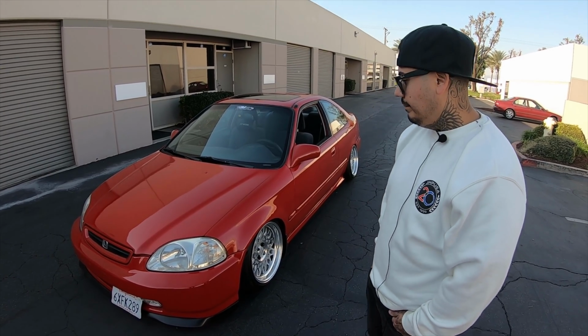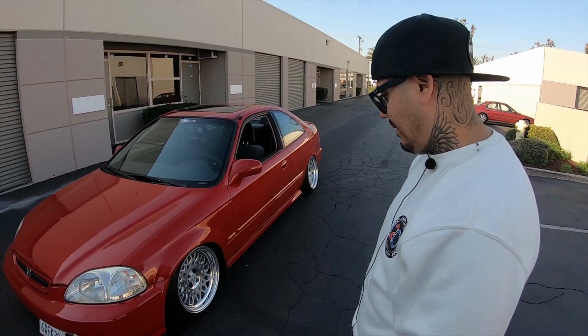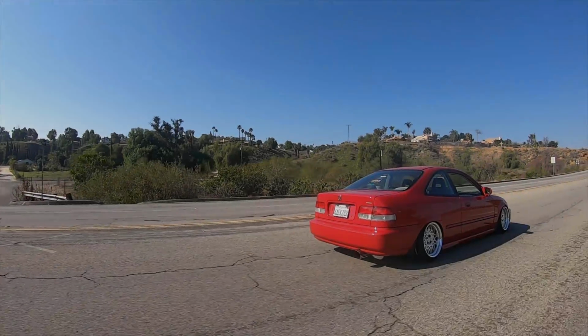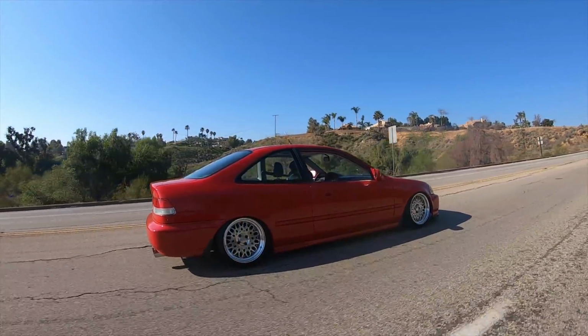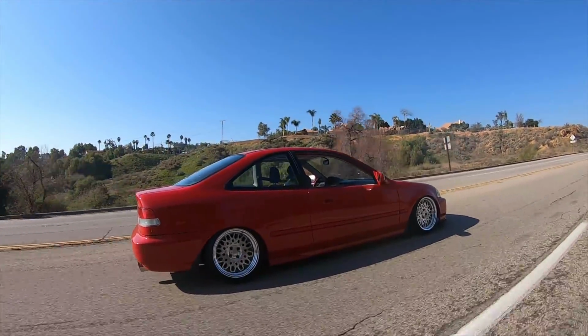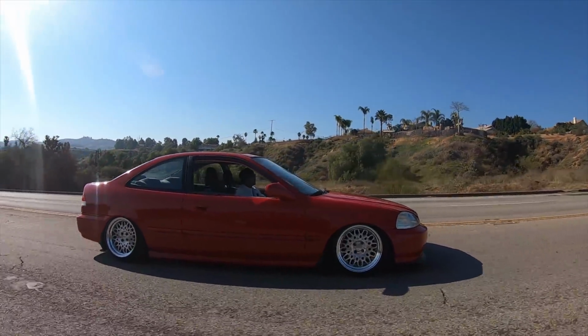Okay. Well, it looks very, very clean. It's also very, very low. Tell us about your suspension pieces. What do you got going on? The suspension I'm running is the True Heart. I think it's the True Heart Street Pro. Okay. Yeah, I'm not too familiar with that product. I know it's kind of new.